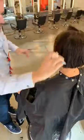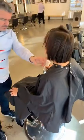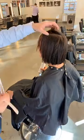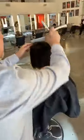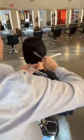Come to the front, just have a look and see. You know, it's always better to work with a mirror. When you're in the salon, work with a mirror so you can see what's happening.